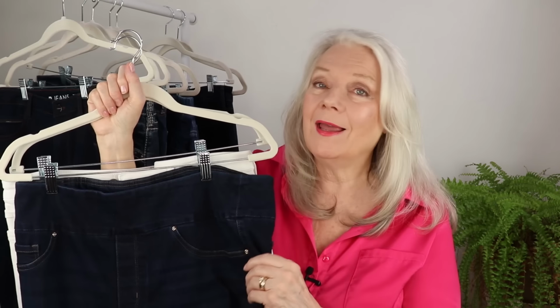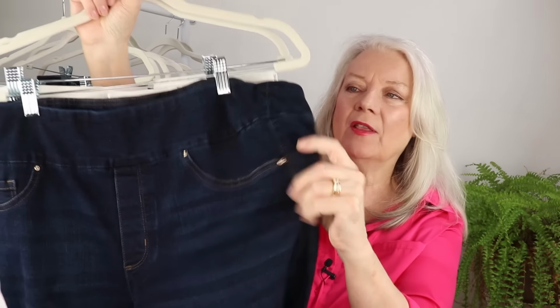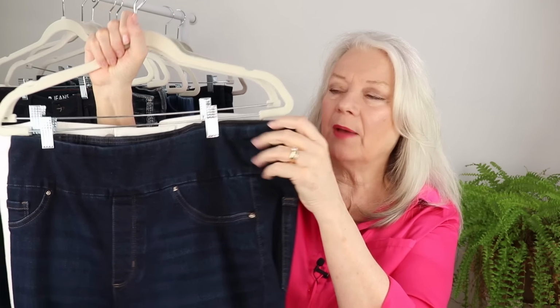But let's talk about a couple of brands that I really do like. Now, you know I love the Lee, these are called sculpting jeans, and they're only about $35, and they have really good stretch in them. Also a little bit of a panel here to bring your tummy in.